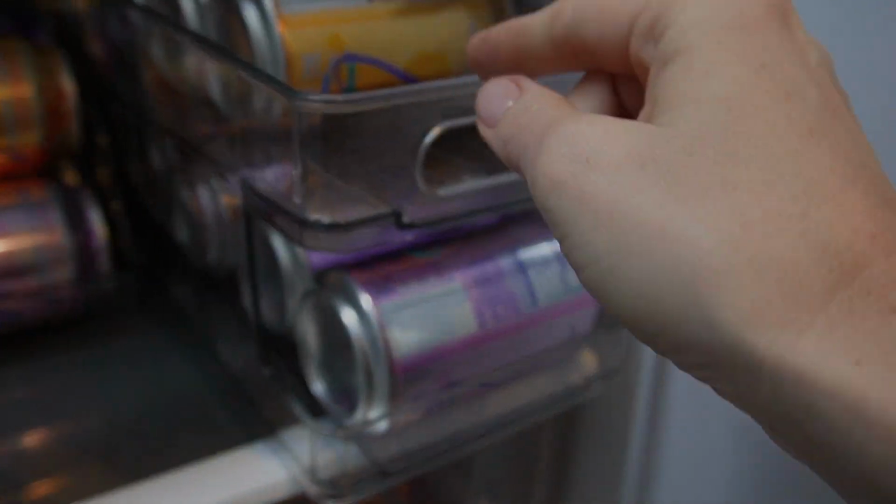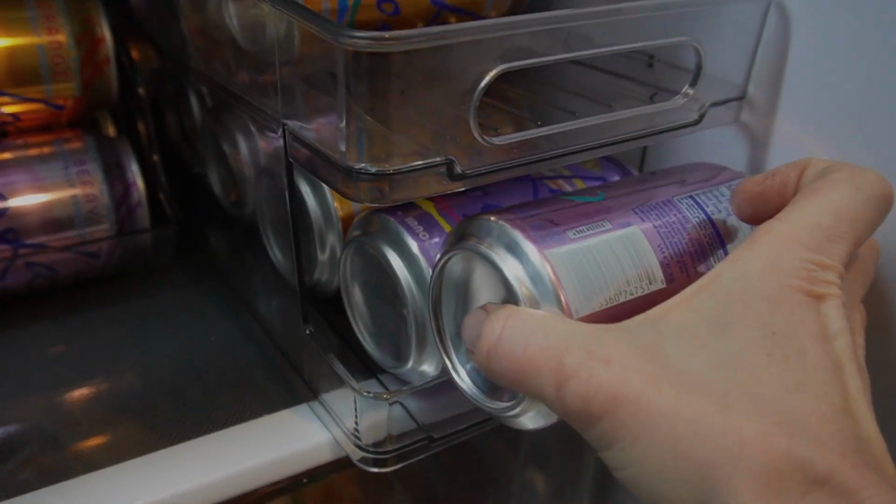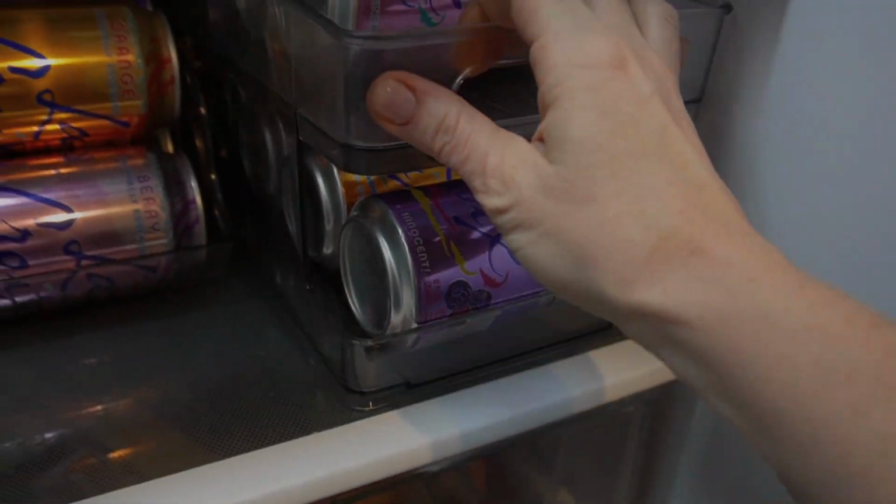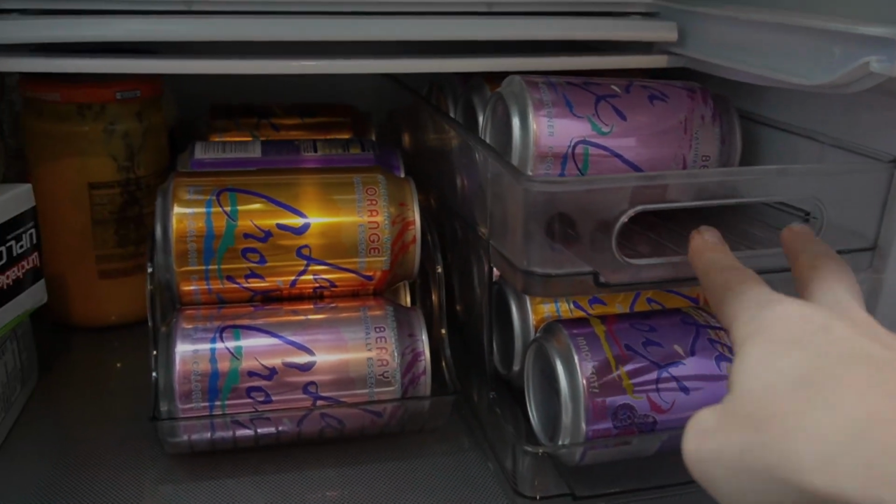I like to alternate the cans, but when one comes out, the other one comes down. This is awesome. And I like that it's two-tiered. It holds much more than this. So this thing here is a game changer.